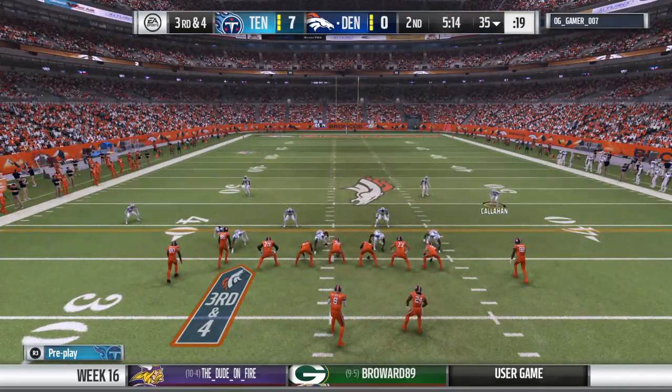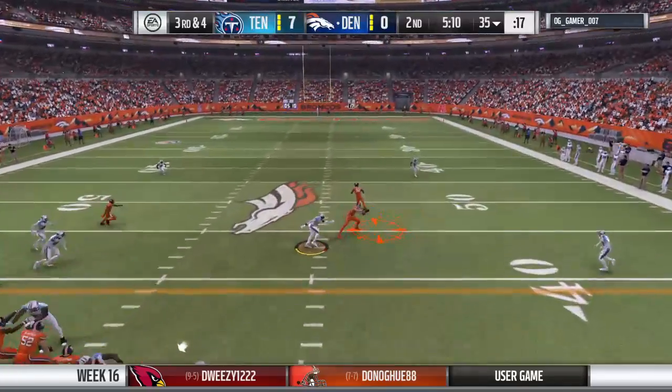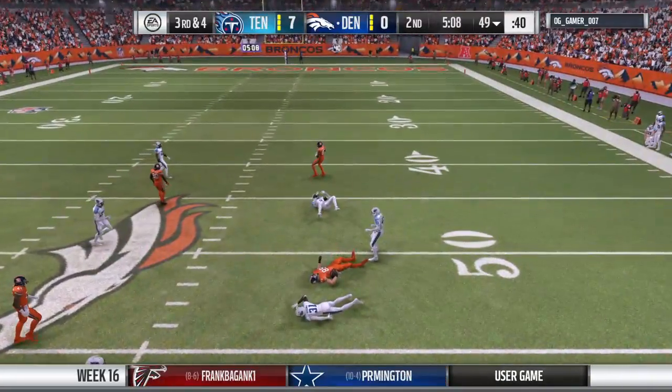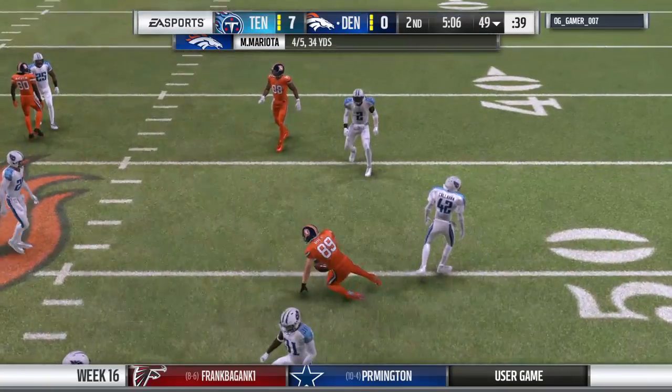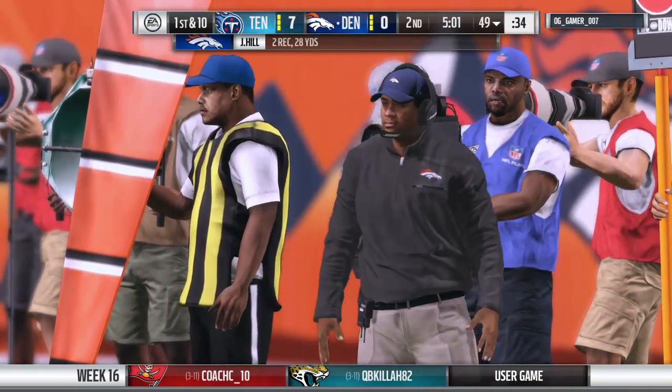A nickel set shown by the Titans on third down. Thinking pass. Now Mariota. And he locates Josh Hill. Complete. And they get 14 yards there and a first down. And there's a completion to the tight end.